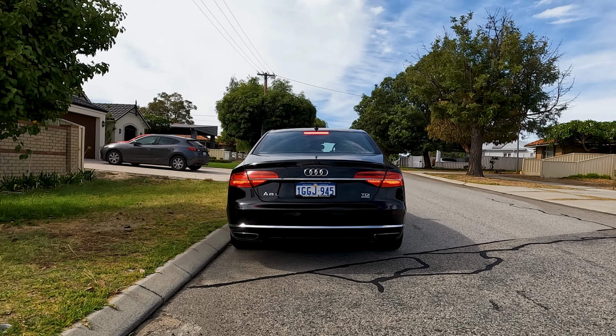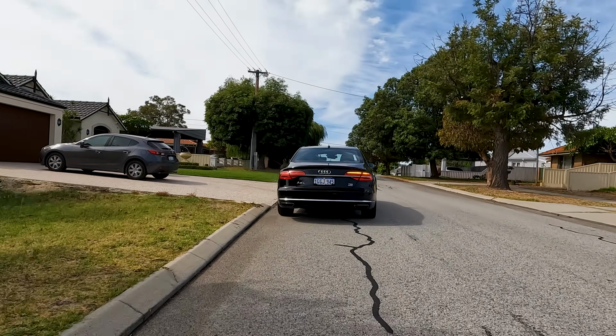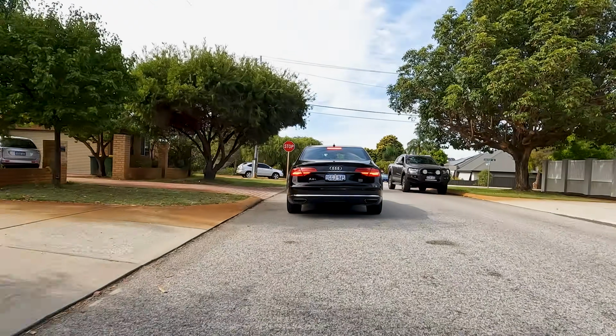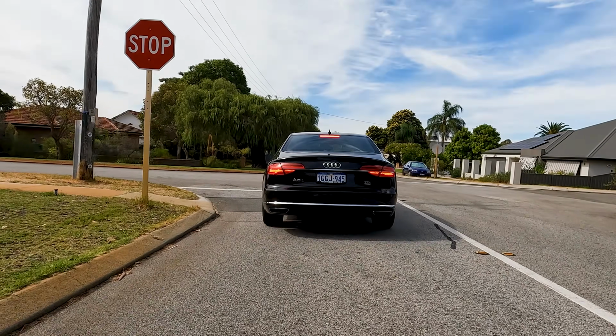You must indicate right after you check your mirror and then you check your blind spot to ensure that there's no one coming. I'll show you the driver's view at the end of this video, so stay tuned. The last instruction you will receive will be to turn around and come back to the same house, but you don't know when. Don't be too slow and watch any signs along the way.